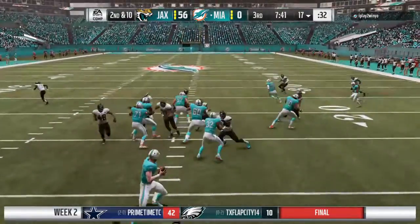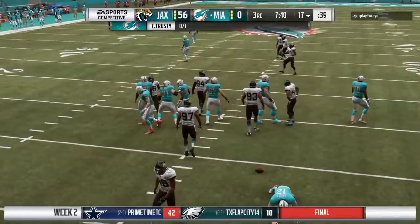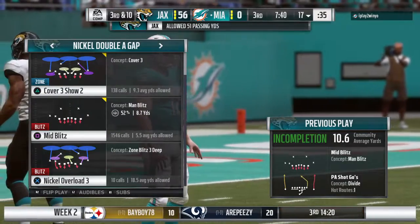Yeah. We'll find out pretty quickly here if they felt they had something going, but they just need to do it a little bit better or not. We'll find out. They try to throw on 2nd down, but this one is incomplete.